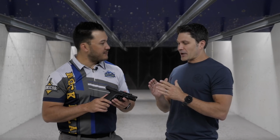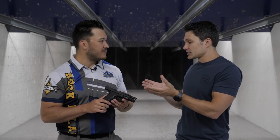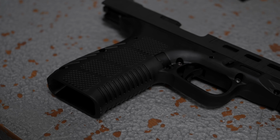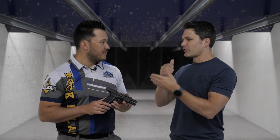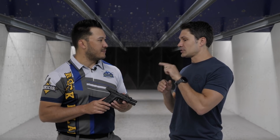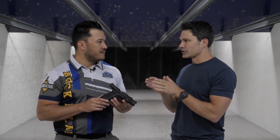Correct. Speaking of compatibility, let's say I'm one of those guys that doesn't like an aluminum frame, because you're making this in only aluminum, correct? Correct. So let's say I want to use a polymer frame, like a Polymer 80, or any of those Glock compatible frames. If I have, say, a Gen 3 Glock 17 compatible frame, I can just pop that slide on there, correct?